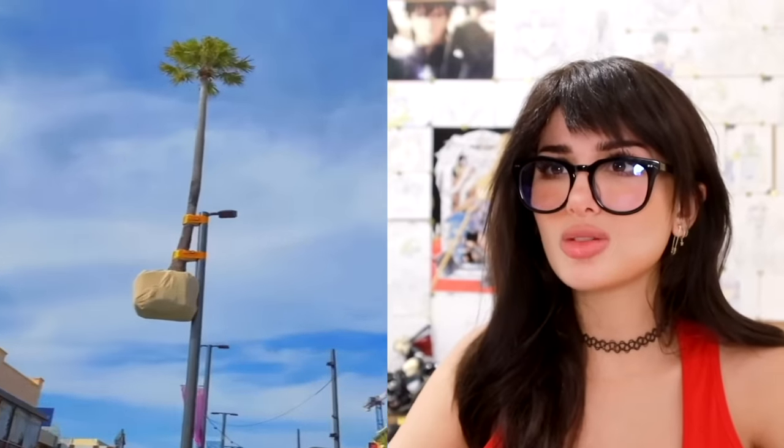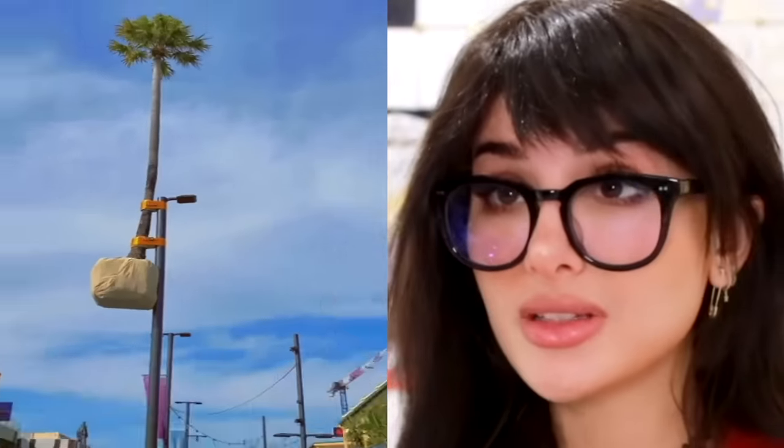Are they waiting to plant the palm tree? Did y'all accidentally plant it in the sky? How is it attached to the light pole? Those are strong to be able to hold a whole entire palm tree. Powerful indeed. How does it not like sliding down?